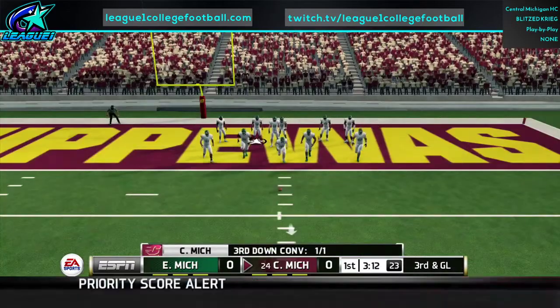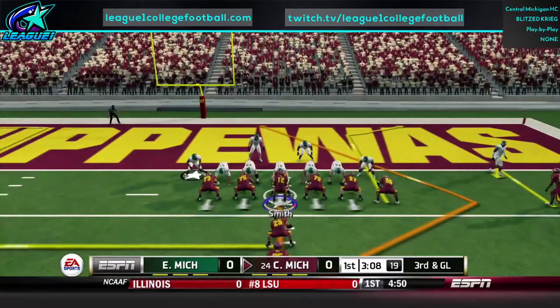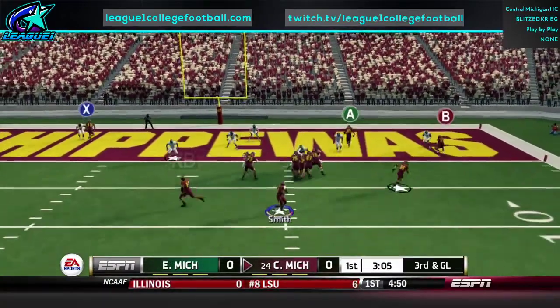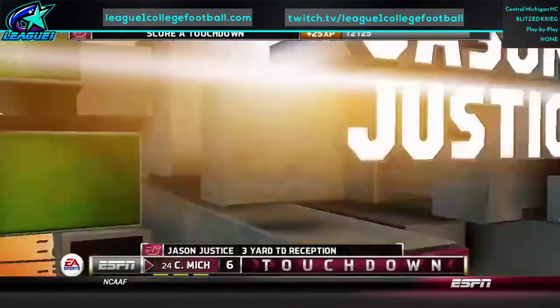Here's the 12th play of the drive. Check right. Let's go. Here we got everybody bunched up tight defensively. Looks to the end zone and it's caught. Touchdown.